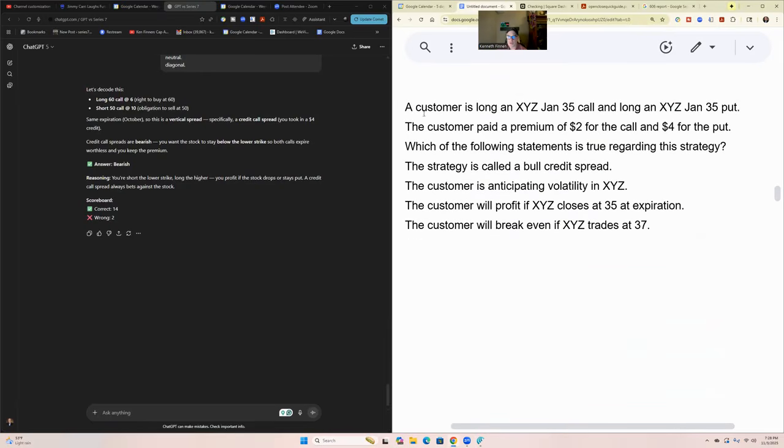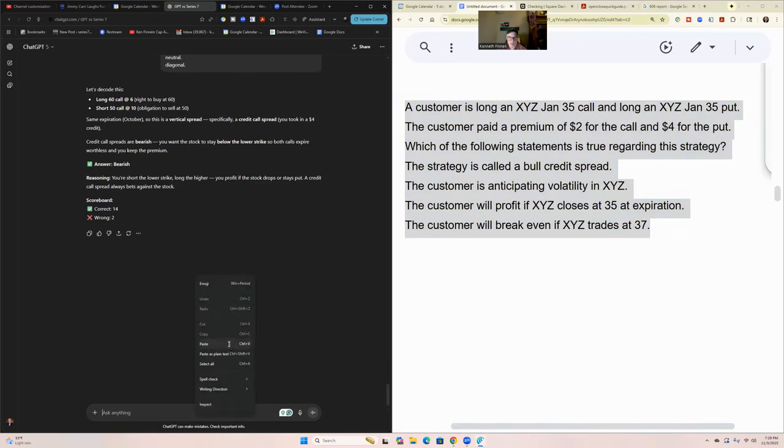Another option question. We're just challenging it. A customer is long an XYZ 35 call and long a 35 put. The customer paid a premium of 2 for the call and 4 for the put. Which of the following statements is true regarding the strategy? The strategy is called the bull credit spread. The customer is anticipating volatility. The customer will profit if XYZ closes at 35. At expiration, the customer will break even if XYZ trades at 37. Let's do it, baby.